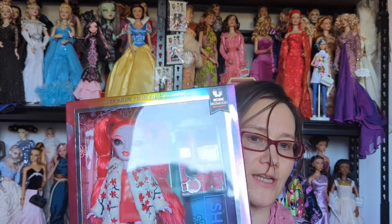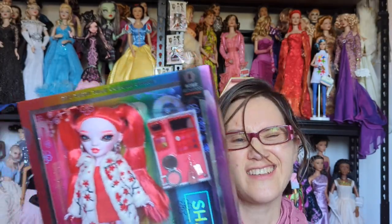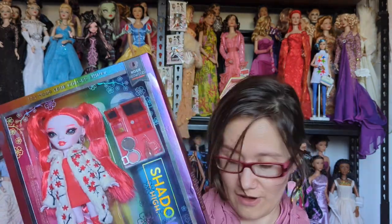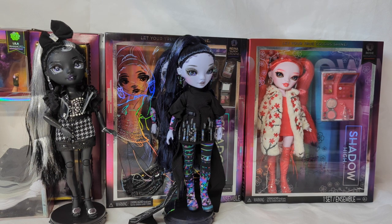So I wanted to unbox a couple of these dolls today, do a bit of a comparison between Series 1, 2 and 3, and just make a decision. Are they worth it? Are these really Shadow High dolls anymore? Representing Series 1, 2 and 3 of Shadow High, I have Shanelle Onyx, Reina Glitch and Rosie Redwood. And I also have Lavender Lynn, who I'll be having a look at.